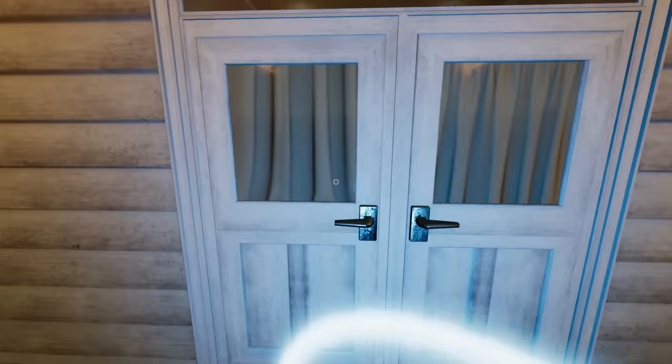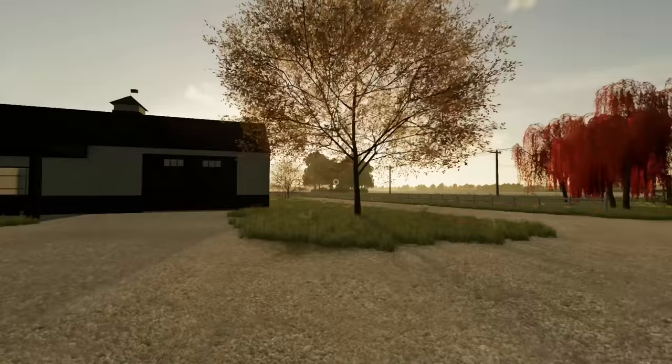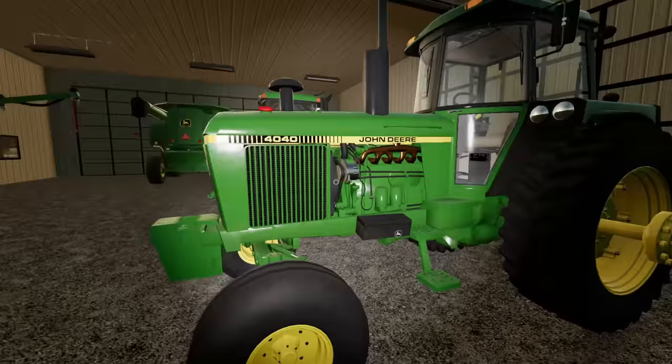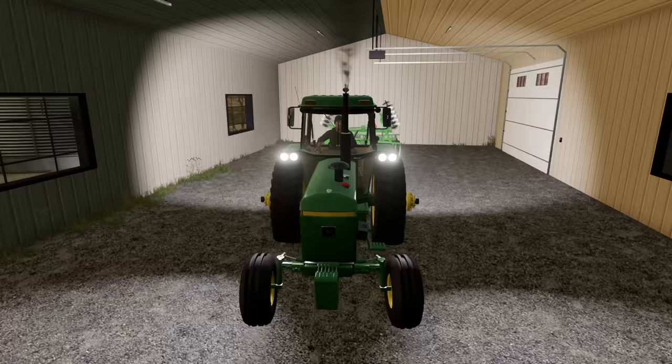Good morning, everybody. Beautiful day for getting out and turning up some soil. I think we're just gonna get right on into work today. All right, so open up that shed there. We've got our little disc just sitting inside there. And what tractor do we use today? You know what? I think I'm gonna run the old 4040 here today. I don't know if it's gonna have enough power, but we're gonna try it. And I need you guys' help.